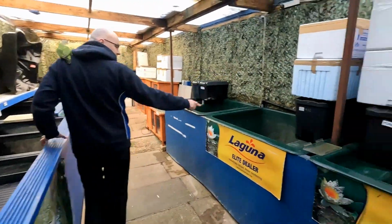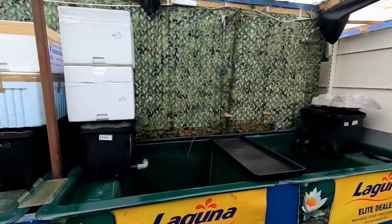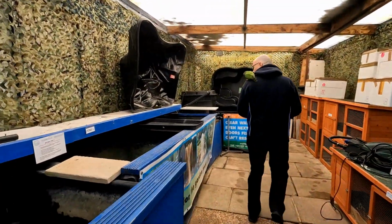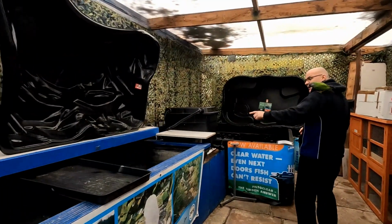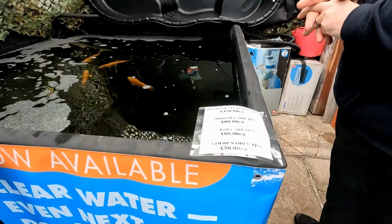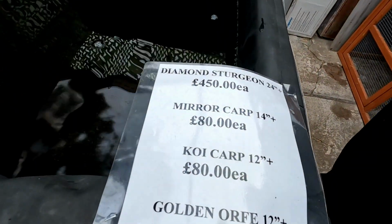That's one of the ones on the other side there. Again, a bit of a tidy up, but it's winter, so we're just in maintenance mode. And out here I have your pond lilies in those ponds there. Again, they'll be recommissioned very shortly. And we have the slightly bigger ponds.